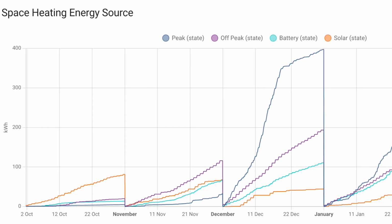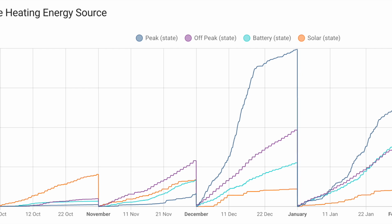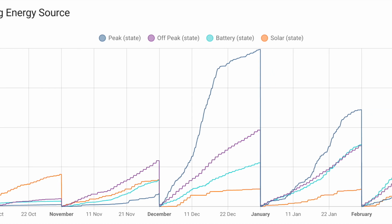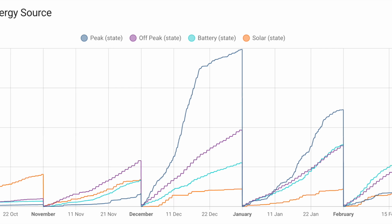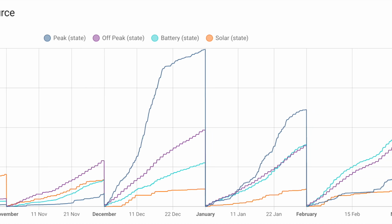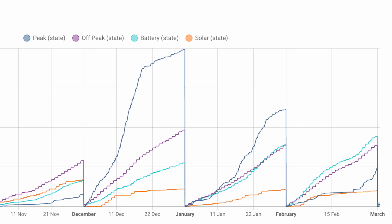We continue our analysis of far-infrared heating for this winter. The current graph shows the different energy sources used over this heating season, with a nice peak in December correlating with the cold snap. This month has been much milder than December and warmer than January as well. As a consequence, we've seen a reduction in the energy needed for heating.